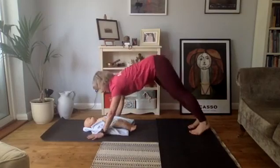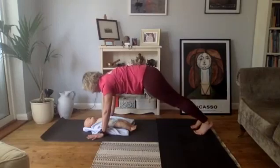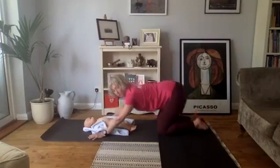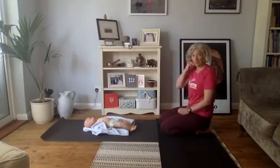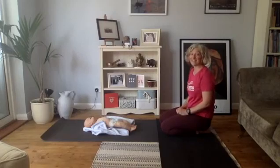Now forward to plank. I'm going to move my hands a little bit, actually a bit short there. Say hi to baby. How are you doing? Knees down. And then we're going to take 3 rounds of breath here in child's pose. So as the hips go back, you carry on folding back. You can bow down to baby. Maybe bless their little feet with one of those words that you considered earlier. Even if they did keep you up all night.